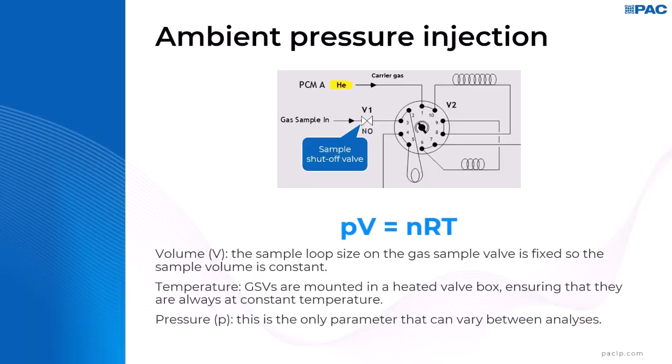To start with, ambient pressure injection. This is of high importance if one wants to analyze samples with repeatable results. Practically, we are injecting a fixed volume of gas via a loop. To be repeatable, one must always introduce the same amount of gas. The amount of gas introduced is based on the ideal gas law we see here on this slide, and is dependent on 3 factors. The first is volume, which represents the size of the sample loop, which is constant. The second is the temperature of the gas. The gas sampling valve and loop are mounted in an isothermal heated valve box, and because of this, the temperature is constant for each analysis. Lastly, we have pressure, and this is the only parameter that can vary between analyses, so you must take care of this to be repeatable.